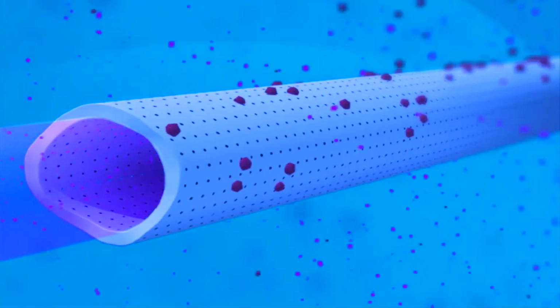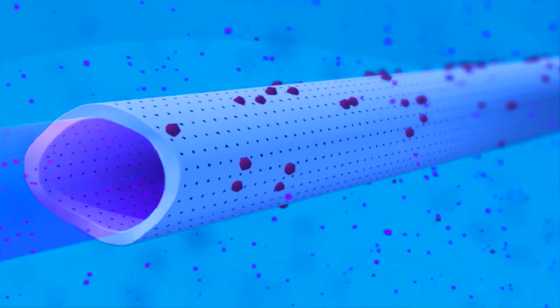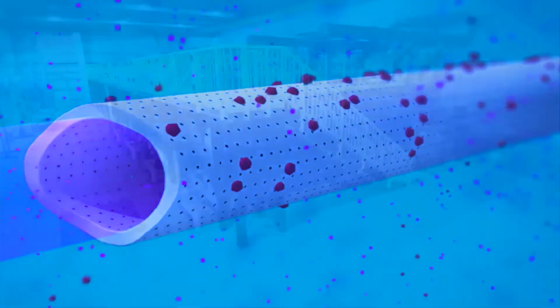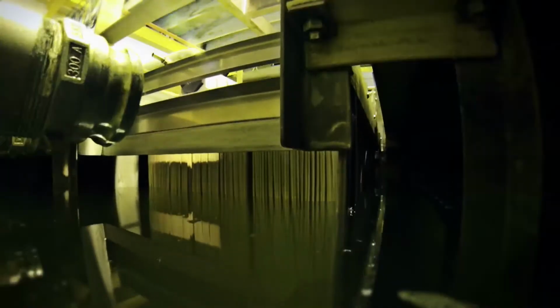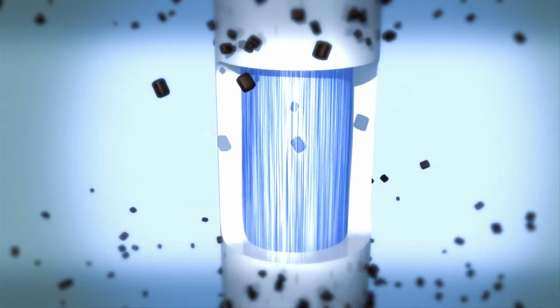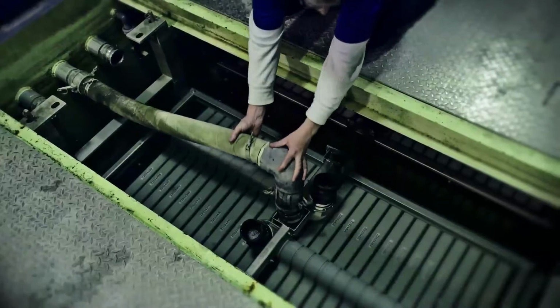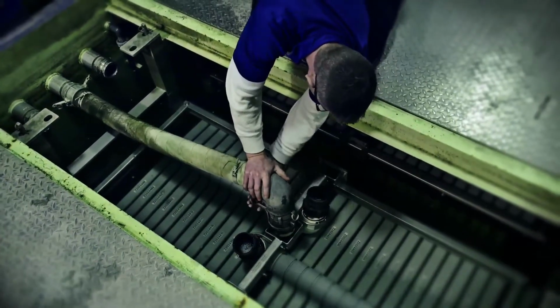The surface of the tube has billions of microscopic holes that are too small for bacteria or viruses to get through. Water in these tanks flows around these submerged membrane cartridges. It passes through the membrane surface to the inside of the tubes. Then it's sucked out of the top, and the first stage of filtration is complete.